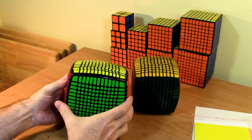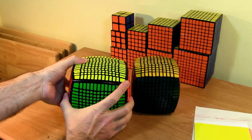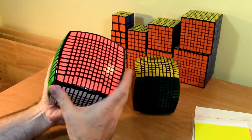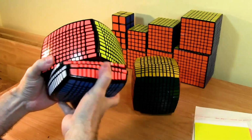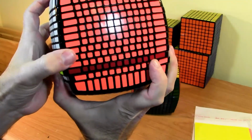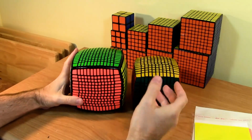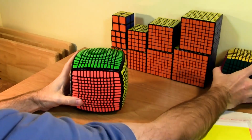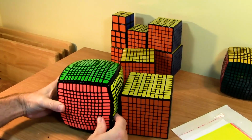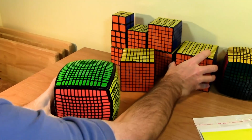It's actually fine. It looked a little bright in the box, but for a big puzzle like this, you want nice vibrant colors so that the pieces will stand out. And certainly you're not going to confuse the orange and the red on this puzzle. They're definitely quite a difference. Okay, so that's a size comparison. Now, for those of you that have the Shengxiao 10 layer, there you go. There's the difference. So still quite a large difference.